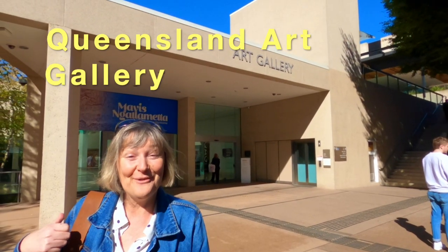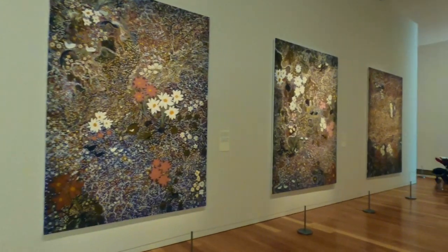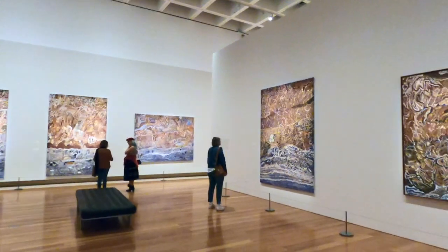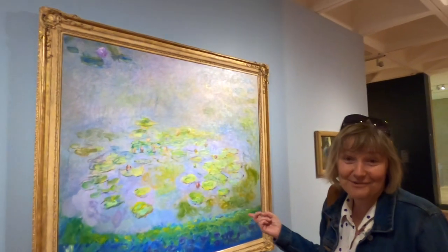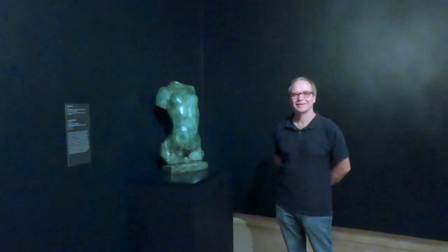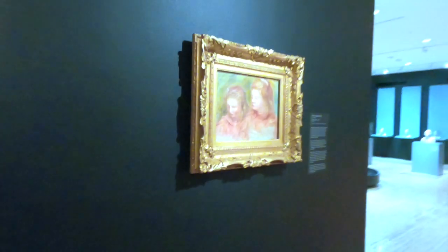This is a Queensland art gallery. We're going to go in and have a look. This art gallery is a great place to see some of our Indigenous art. And you don't have to go all the way to France to see one of Claude Monet's water lily paintings. Who? Rodin. Oh, wow. Wow. And that's Renoir. And that's a painting of his two children.